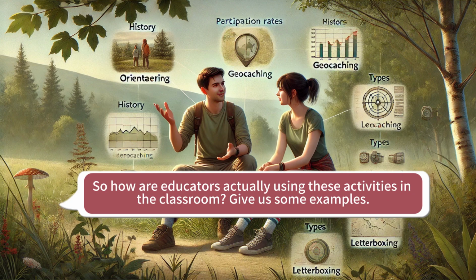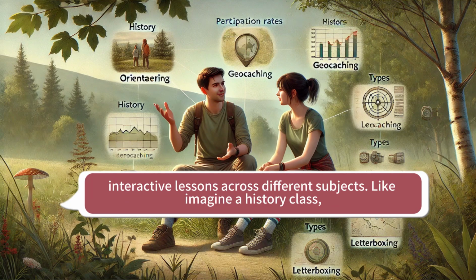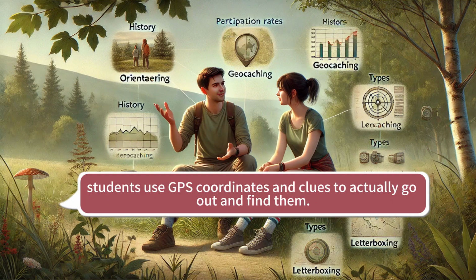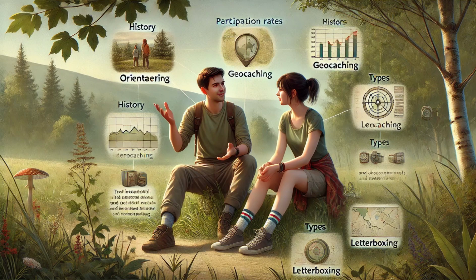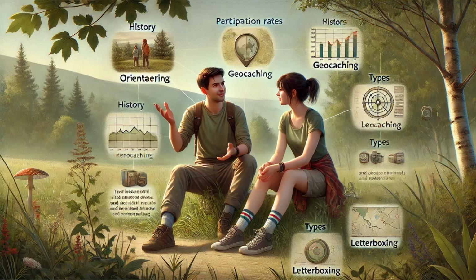So how are educators actually using these activities in the classroom? Give us some examples. Well, one really popular approach is using geocaching to create these interactive lessons across different subjects. Imagine a history class, but instead of just reading about historical landmarks, students use GPS coordinates and clues to actually go out and find them. Oh, wow. So they're learning about the site's history while they're actually experiencing it. Exactly. Way more exciting than staring at a textbook page.